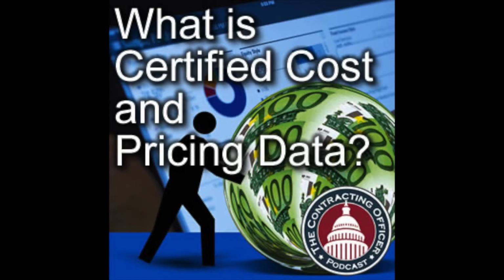Right, because again, the head of the contracting activity can authorize a CO to obtain certified cost and pricing data below that threshold if they need to. I don't know why they would ever need to, or want to. I mean, think about it. If the cost of the contract is below $750,000, let's say they're off by a factor of, I don't know, 10%. We're talking about $75,000. But just think in terms of how big the contract is. If it's less than $750,000, what is your risk really?